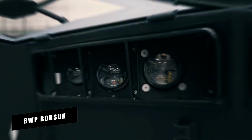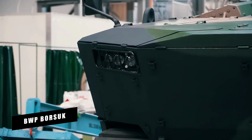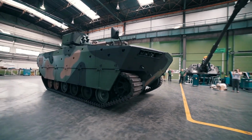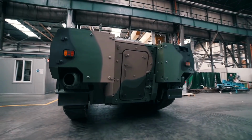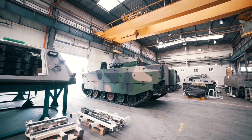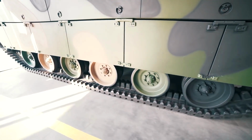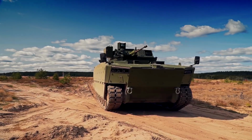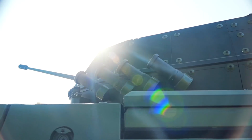BWP Borsuk. The amphibious fighting vehicle Borsuk is highly maneuverable and has greater capacity to cross water obstacles. A contemporary tracked infantry fighting vehicle, or IFV, called the Borsuk, is designed to carry the crew and unmounted soldiers across the battlefield in safety.